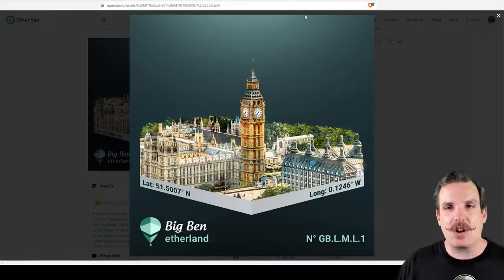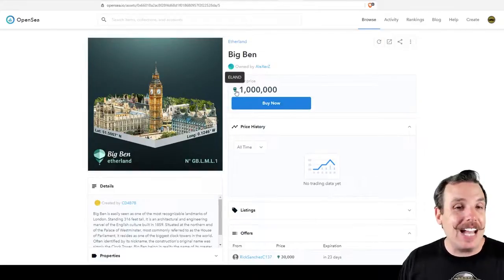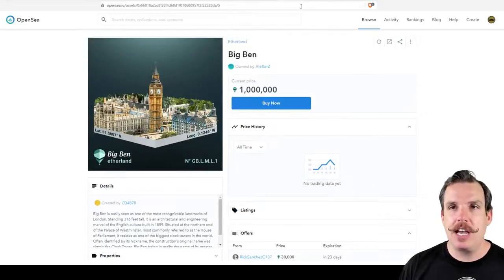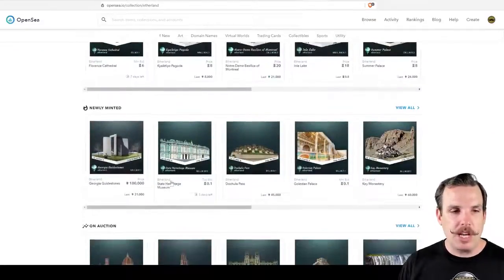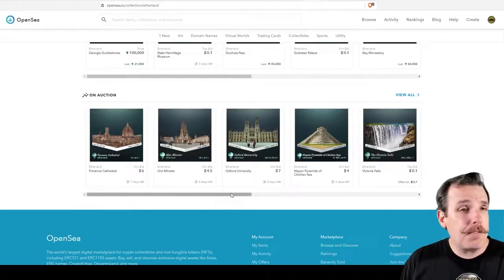So if you look at this actual NFT, well, what does that look like? So let's go look at it here on OpenSea. This is the NFT, and so you can see here, Big Ben has a buy it now price of 1 million ELAN currency, right? And there's been some offers on this, and you guys can see that you can buy these on OpenSea. They have a bunch of monuments listed. Here are a bunch of the recent ones, newly minted. There's a couple that are already on auction, and these things are going for a pretty big price here.